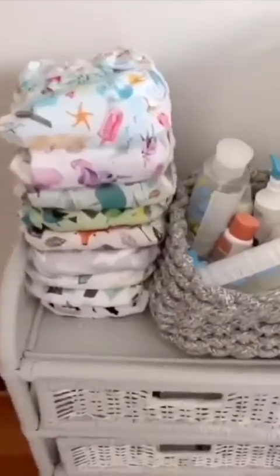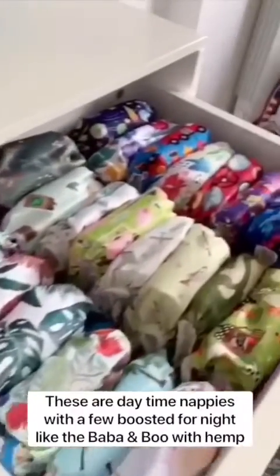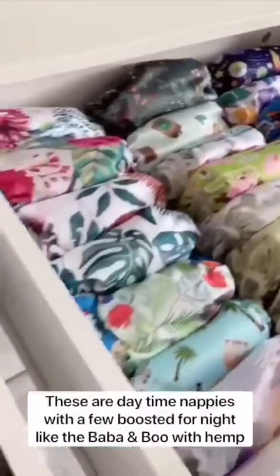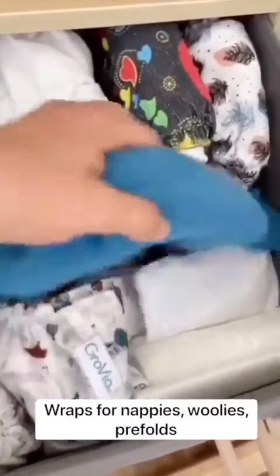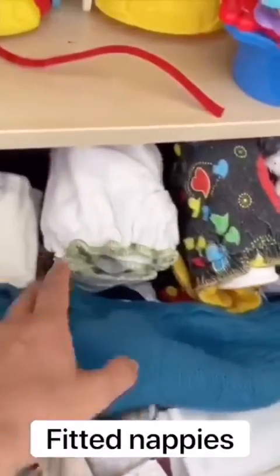I also have a few here. And this is where I store my wipes. Just a quick note to say that these are mostly day nappies here, although I do have a few that I use for overnight, like this Baba and Boo, which is boosted for overnight, but these are mostly my daytime nappies. This is where I store my overnight nappies and any wraps and covers, my woolies and some pre-folds, liners, both reusable and disposable ones, and these are all my fitted.